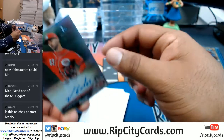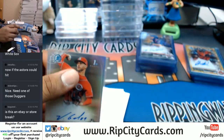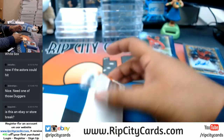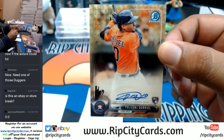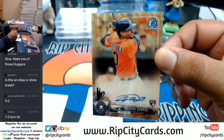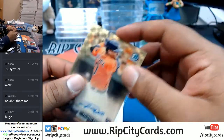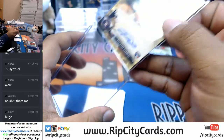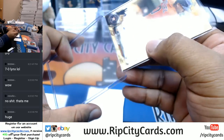Numbered to 499, a refractor for Vladimir Gutierrez of the Reds. For the Astros, OMG! A super refractor auto for Yulieski Gurriel. Oh, damn. Never in my life have I pulled something like this. That is huge. You might as well take that thing off the checklist because your boy hit it first. That is nice. There's a little chip on that top loader. I need a pristine top loader. That looks good. Oh, man.